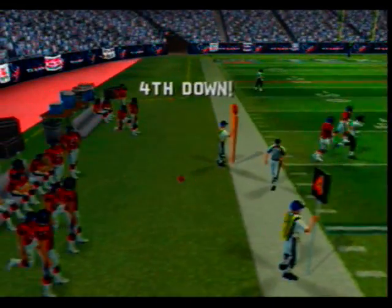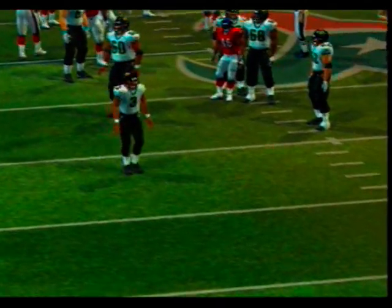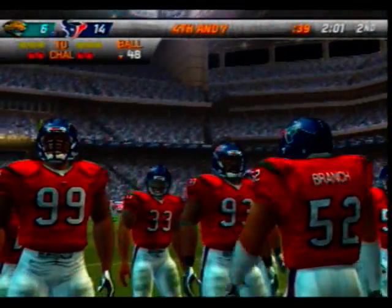The blitz is on. Throwing. Almost picked off. Black had his hands on it. I think he was invisible out there. Wasn't even seen. That's a break for the offense.